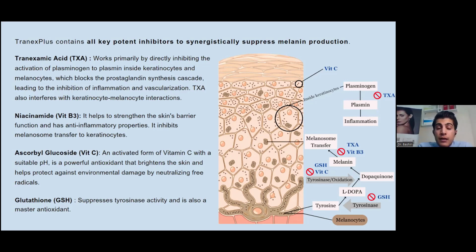Second, we have niacinamide, vitamin B3, that helps strengthen the skin barrier and also has anti-inflammatory properties. We have vitamin C as ascorbyl glycoside, an activated form of vitamin C, with a suitable pH. This is an important point because with the suitable pH, it's very tolerable to be injected. As you might know, vitamin C injection in mesotherapy is very painful, and people rarely can tolerate the pain. So vitamin C is a powerful antioxidant that brightens the skin and helps protect against environmental damage. And it also has glutathione, which suppresses the tyrosinase activity from the beginning of melanin production.